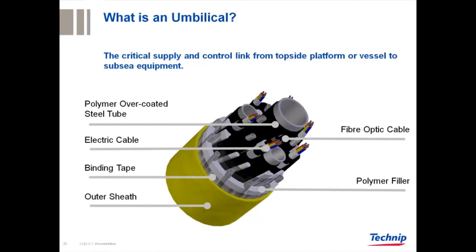These umbilicals go through a rough life, even if they're not going to be in a riser dynamic mode, because they have to, first of all, get installed, which means they have to get wrapped up, unwrapped, and put on the seafloor.